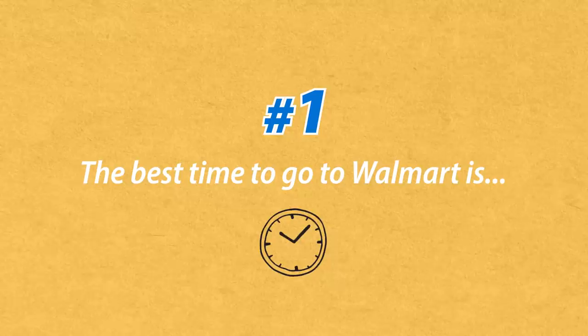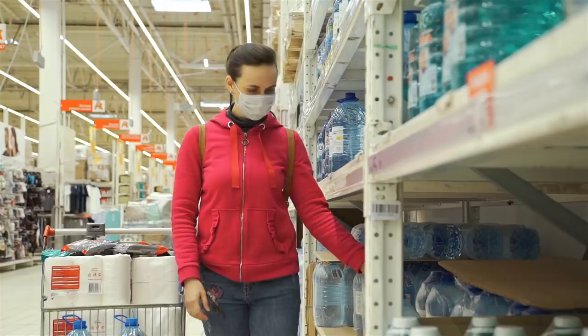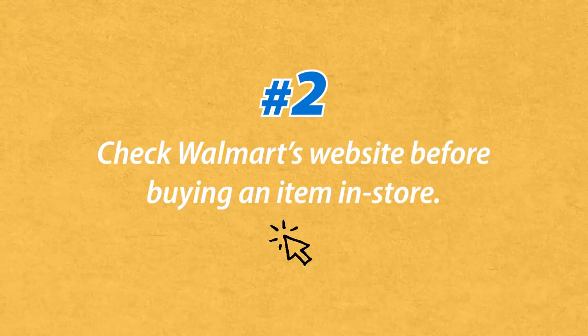Tip number one, the best time to shop at Walmart is definitely during the week. Because the weekends are very unpredictable, but if you do have to go during the weekend, the morning is your best bet. Me, I like late nights because most people are asleep. You pretty much can shop in peace and get whatever you want. Now, definitely when they don't restock. Some stores stock daily, others a few times a week. Definitely check that out.